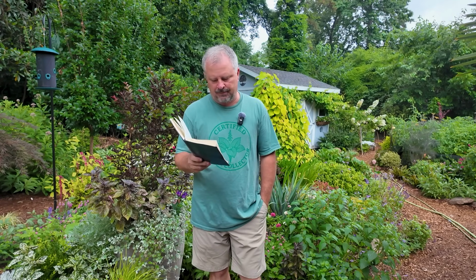Let's see. Somebody nicked an area of a graft on their Japanese maple. So down at the graft or below the graft, they nicked it. Is there anything they can do to help it?